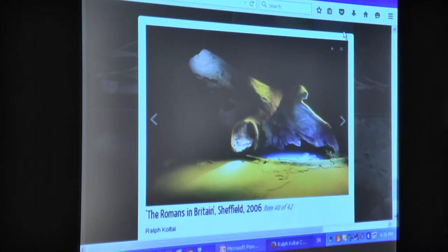Ralph Koltai, in 2006, happened to be doing an exhibition. Ralph Koltai is our very, very famous designer in England. He's actually not English, he's Polish, but he's been living in the UK since the Second World War, where he was sent as a little boy to be brought up. And in 2006, at a great age, he agreed to design.